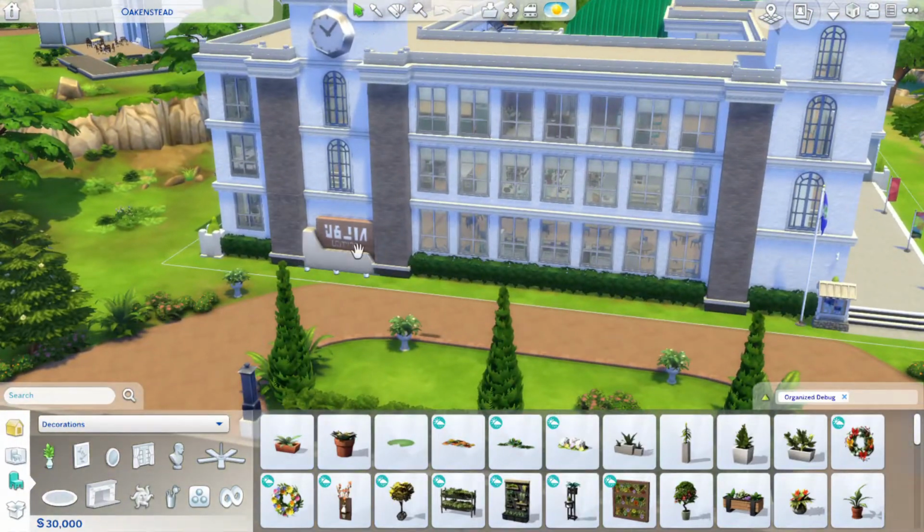Here you have a sign. Obviously, it's for a restaurant or something. It's from Get to Work, I believe. But it's in Simlish, so nobody can tell. You've got some nice hedges, just for fun.